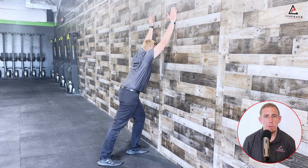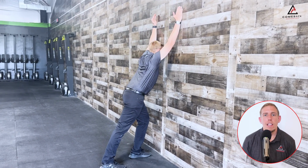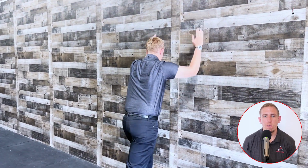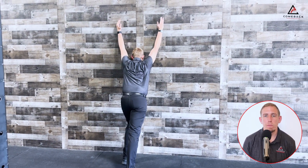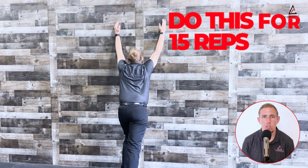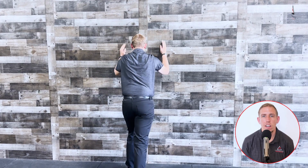You do not need to keep your forearms against the wall, and you are not pushing very hard against the wall. Let the wall do the work. As you slide your arms up, you're going to lean your chest forward. Once you get to the top, hang out there for a second or 2, and then return back down. You're going to keep moving through those motions. Do 15 reps of this exercise. You should be getting further as you pass the 10 rep mark and should be getting higher and higher.